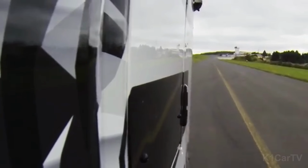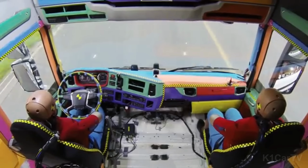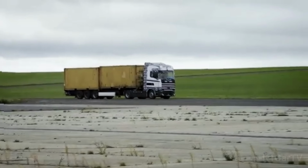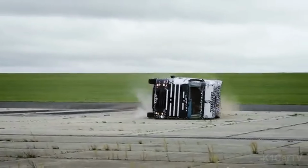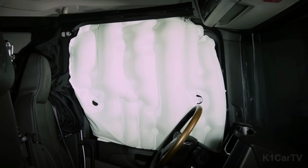We don't have a driver in the cab due to safety reasons, and we also have a crash test dummy in the driver's seat to do measurements. We will accelerate it up to 65 kph and then we will do a closing turn to the right until the vehicle flips over. We only have one shot at this and failure is not an option. The inflatable curtain will increase the safety in the vehicles. It will stop the occupants from falling out in case of a rollover accident.